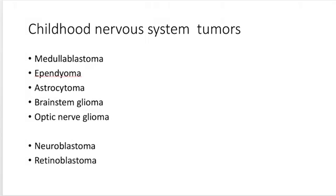75% of neuroblastomas are found before the child is 5. They can be diagnosed at birth with metastasis apparent in the placenta. It is more common in white children versus black children, and this accounts for only about 8 to 10% of pediatric malignancies.